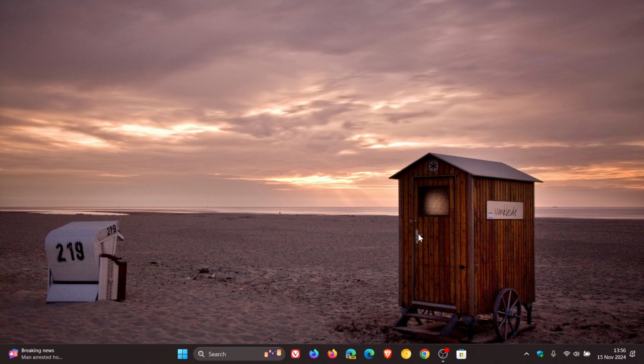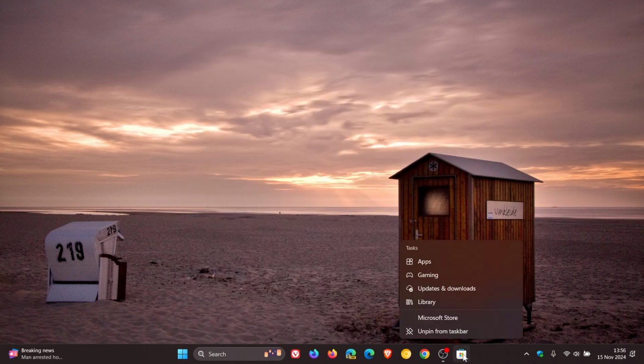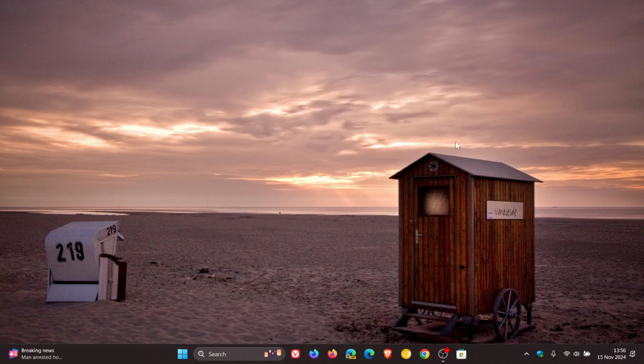There's a new feature for the start menu. So basically, when you right-click an app in the pin section of the start menu, currently you don't get jump lists. Here's your jump lists. Those will also appear on those pinned apps, which I think is a nice move.